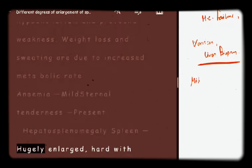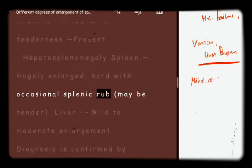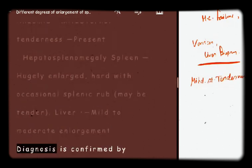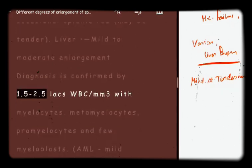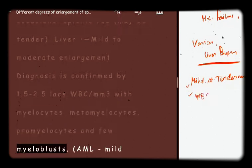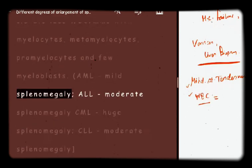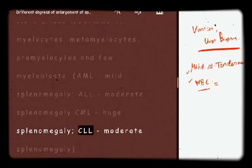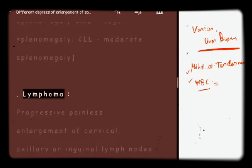Hepatosplenomegaly: spleen hugely enlarged, hard with occasional splenic rub, may be tender. Liver, mild to moderate enlargement. Diagnosis is confirmed by 1.5 to 2.5 lakh WBC/mm3 with myelocytes, metamyelocytes, promyelocytes, and few myeloblasts. AML, mild splenomegaly; ALL, moderate splenomegaly; CML, huge splenomegaly; CLL, moderate splenomegaly.